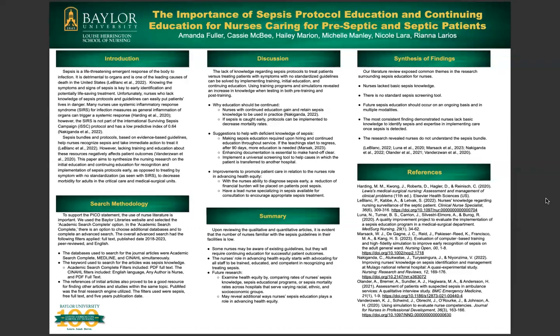So usually nurses with continued education are able to gain and retain sepsis knowledge to be used in practice. If they are continuously taught, they're able to implement what they are taught into their practice because they feel confident in that information and they don't have to second guess themselves. It's second nature. If sepsis is caught early, the protocols can be implemented to decrease mortality rates.